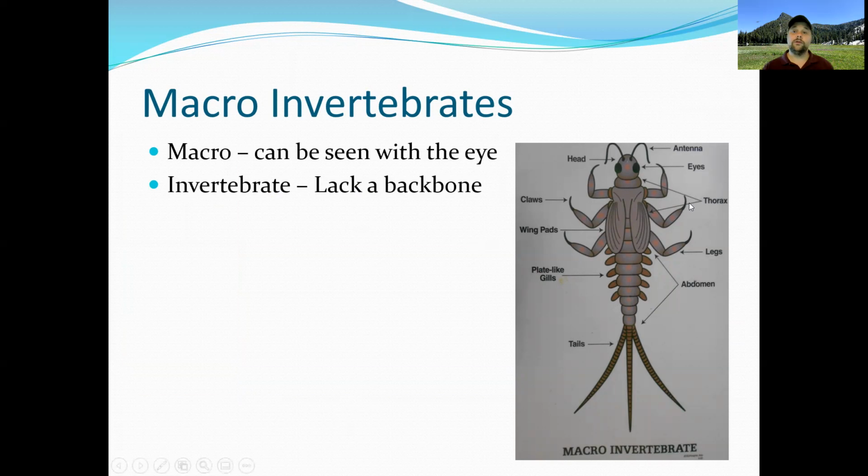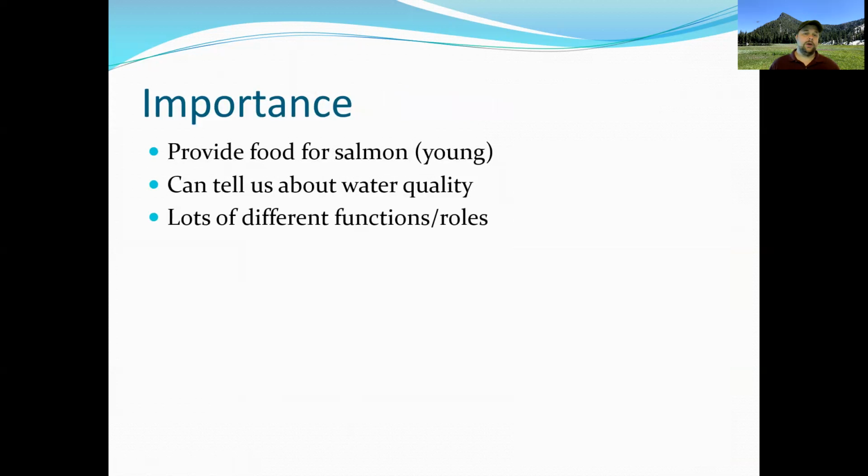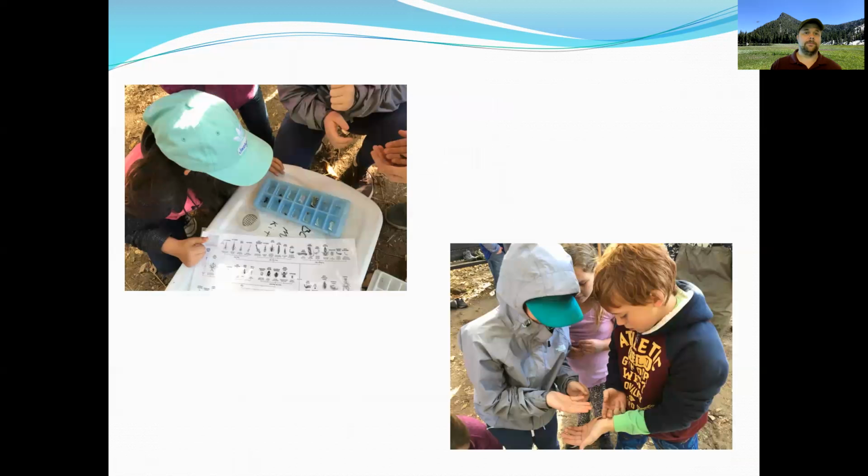We will cover features of macroinvertebrates, what they look like, and talk a little bit about their functions in the environment. Again, macro means can be seen with the eye, and invertebrate means lacking a backbone. We'll talk about their importance. They provide food for salmon, they can tell us a lot about water quality, and they have a lot of different roles and functions in the environment.